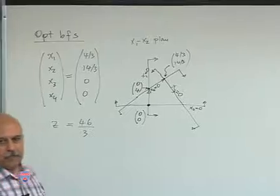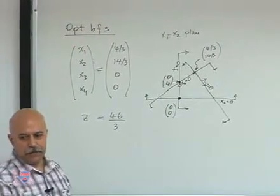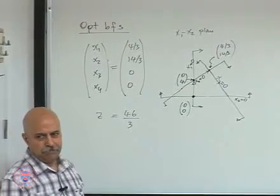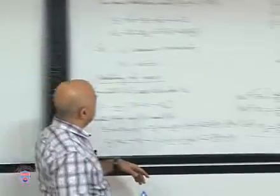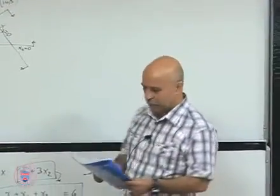Okay? You can always compute your slacks, x3 and x4, by simply taking the right side minus left side of the original two constraints. And that computation should give you the same values that we obtained in these solutions in the dictionary form. All right.